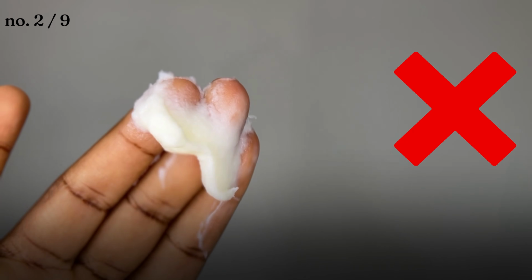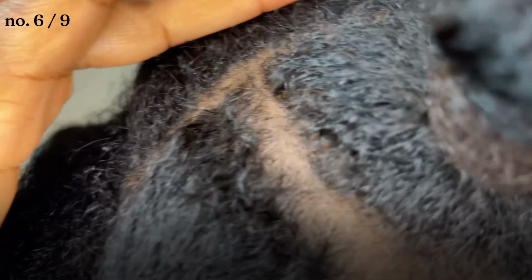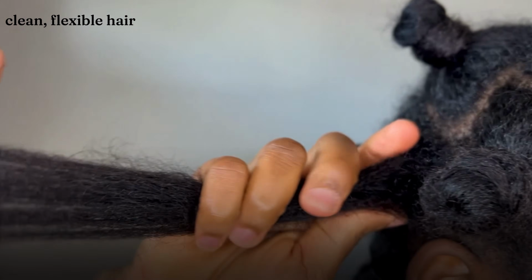Number 2 is a heat mistake that ruins fine natural hair, and number 6 is the one quote-unquote growth habit people keep doing and defending but collapses fine natural hair and forces harsher shampooing, so stay tuned.